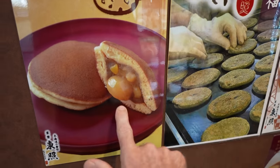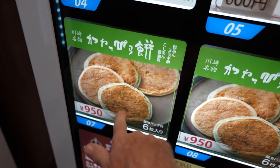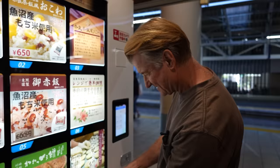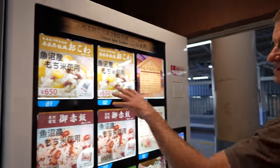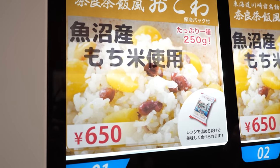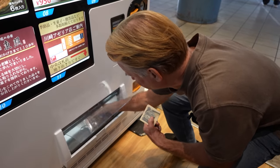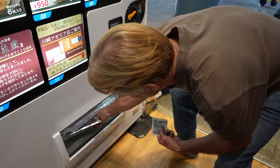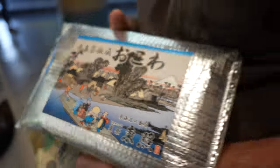What is it, this one? Which one is it? It's this one. This guy. Yeah, okay. Let's get some. Well, let's get started. I'm just gonna get one of these. Which one? Let's get the yellow ones. These look nicer. Takbori, 250 grams worth. Let's do number one. There it is. I love the packaging. It's pretty. Yeah, nice.